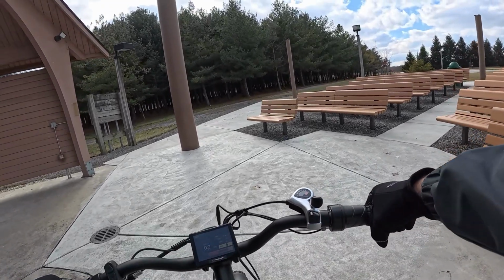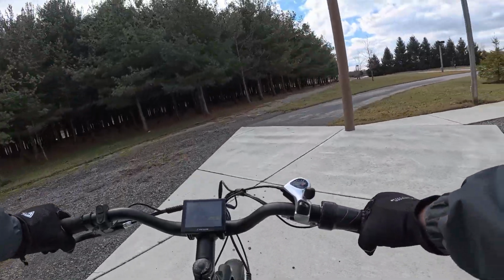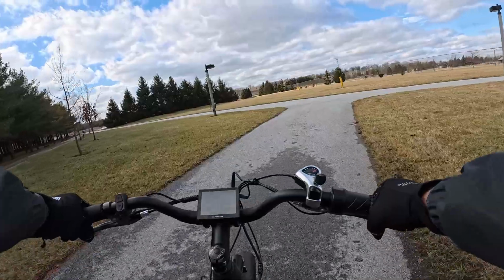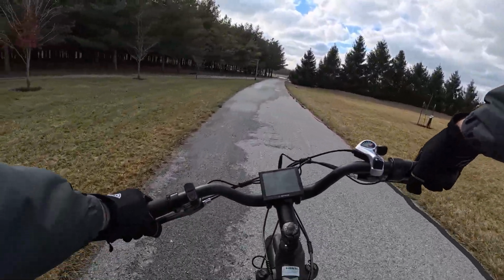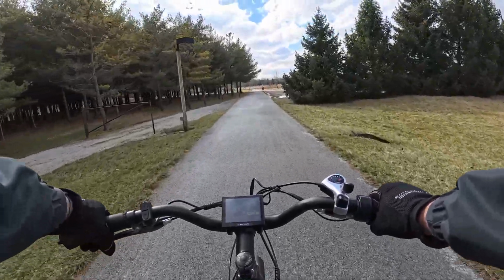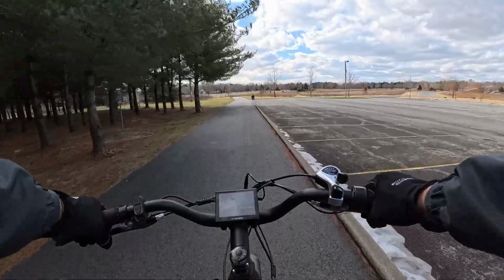But I'll show you how it works now. I'm going to take off pedaling, and we're at about one full crank before the pedal assist kicks in. And the bike is peppy. It's got some good power to it. But now that we're rolling, roll back on the throttle. I'm not pedaling at all right now. And yeah, it's got some decent power.